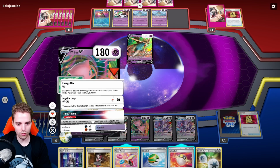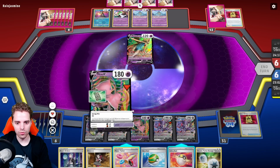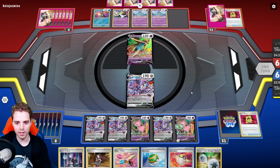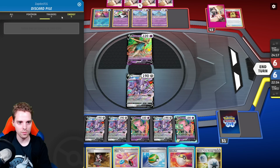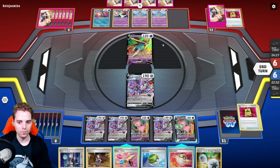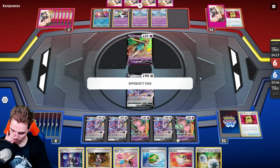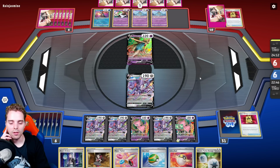I will retreat. We do have another DTE that we can attach to Genesect, so I would rather give up a Genesect here. Yeah, I'd rather give up a Genesect. Sounds like a plan to me. And yeah, we still have our access to Star Alchemy, which is nice. Let's see here. We can collapse and also get the Dreepy combination going.